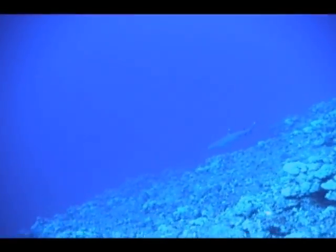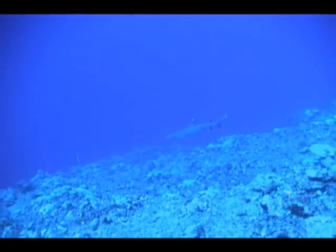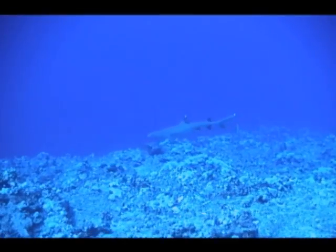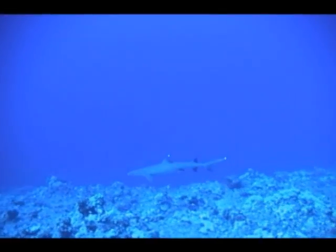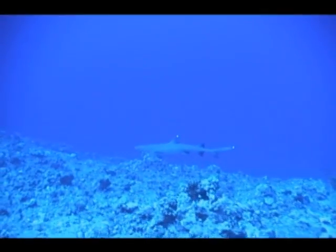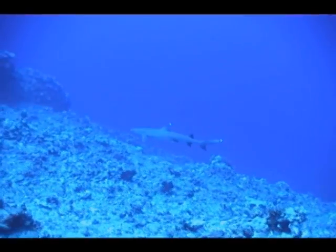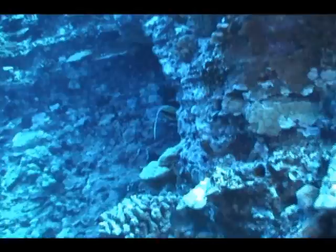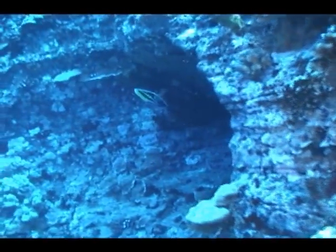Swimming by here happens to be a white-tipped reef shark as he lazily strolls by. This one, I believe, was about 4.5, 5, maybe even 6 feet long. As you can see on the video, I wasn't that close to him.